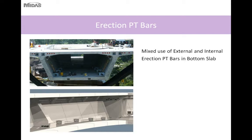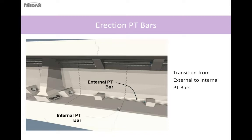Another reason why typically bottom slab erection PT bars are internal is that if they're external, they potentially interfere with the bottom slab continuity tendons. So in order to move them out of the way and not interfere with the deviators, external tendons, and the continuity tendon blisters, they're typically made internal. So here you can see how the transition was made between the external PT bars and the internal PT bars, with an overlap so that you get constant compression force in the bottom slab.